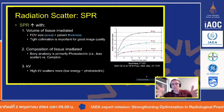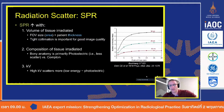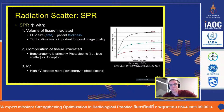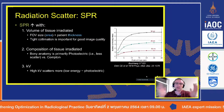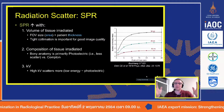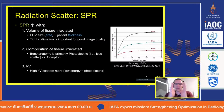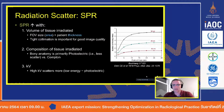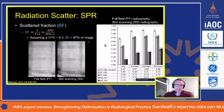If you bring it in from, say, a 30 to a 25 centimeter field of view, you're not actually changing the scatter content much. It's more of a difference if you have a chest radiograph or a body and you open it all the way up to 30 centimeters, but the body itself is small. If you could bring it in to say 15 or 10 centimeters, then that's where you start to get savings from scatter.